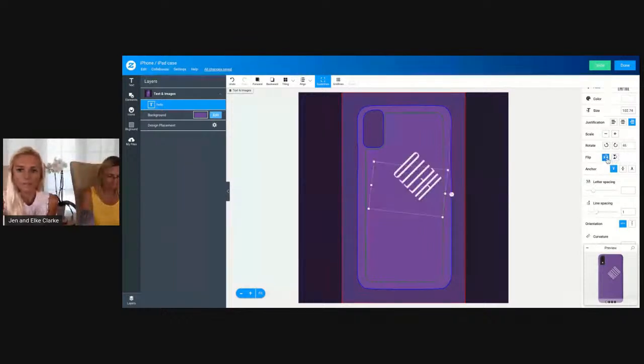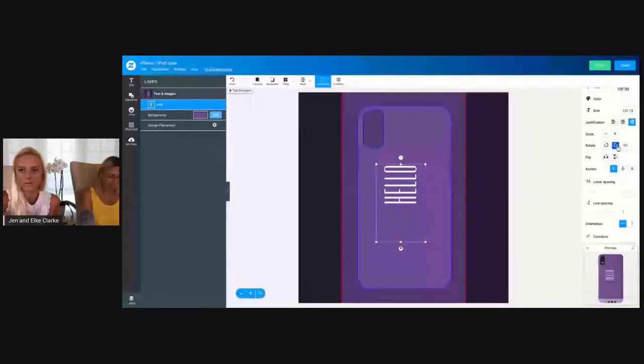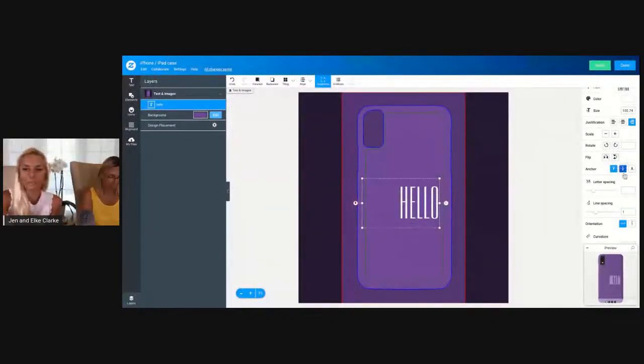So you can put in a certain degree that you want it to be. Then here you can flip things all around. I wouldn't want to do that right now because I want to keep mine the way it is. But if you had an image that you wanted to be flipped backwards or forwards, then you can use that. Here, if you have a specific grouping of text, for example, and you wanted to anchor it in a spot, then you can click that. That's a little bit more advanced.